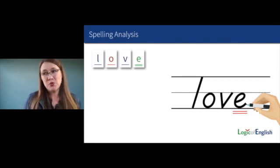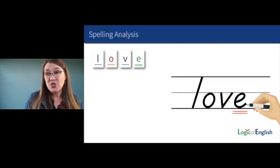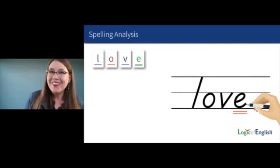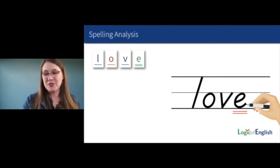Why did the O say its lazy sound? Well, it's next to a V, and O may say its lazy sound next to a W, T, H, M, N, or V. Why do we have a silent final E in love? English words don't end in V, so therefore add an E.